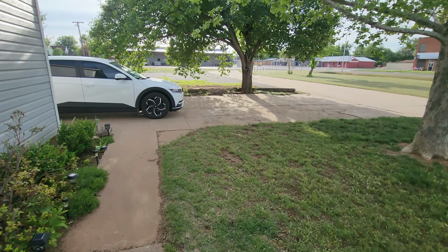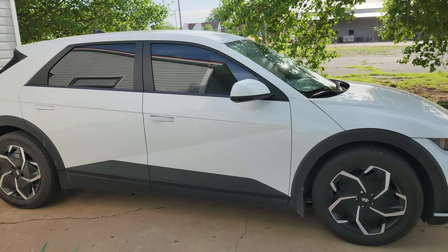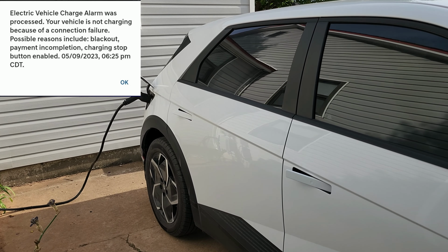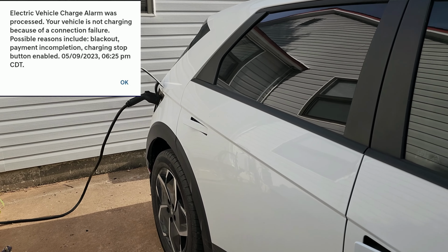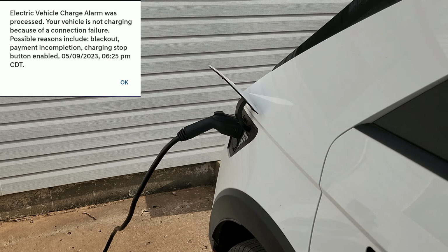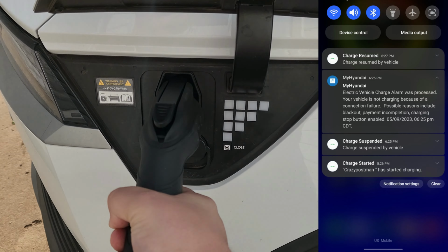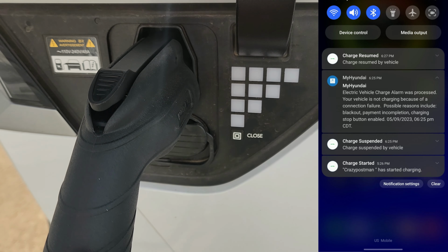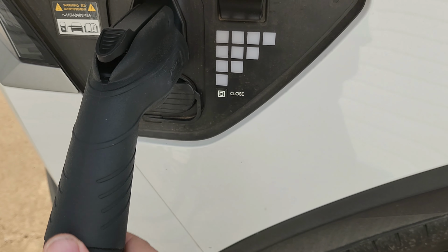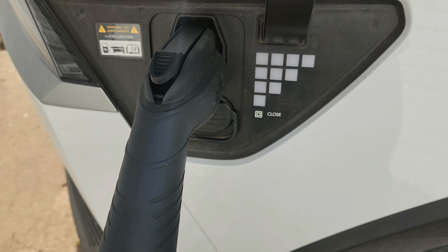Well, it's just been a few minutes and it stopped again. The car blames the charger. It gives reasons like payment failure, stop button pressed. I'll put the message here on the screen. So, not sure what's going on here. If this connection is too loose or what. It is kind of wiggly in there.